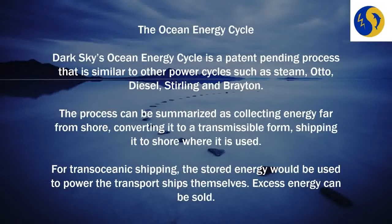For transoceanic shipping, the stored energy would be used to power the transport ships themselves. And just to be clear, the ships doing the collection with the sails are not the ones doing the transport. One set of ships collects the energy, puts it into a usable form that gets put into the transport ships that actually do the transportation.